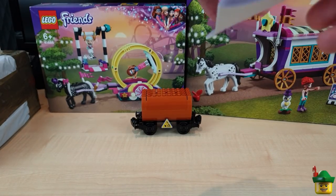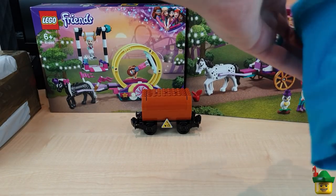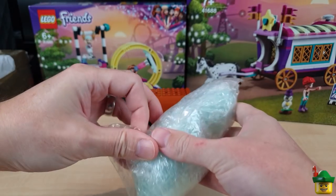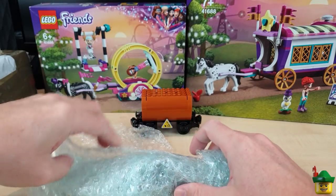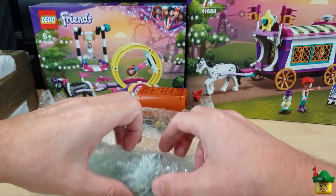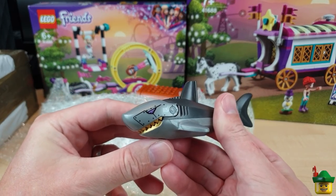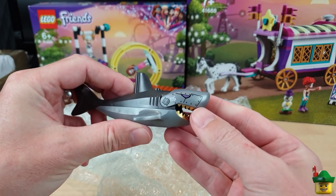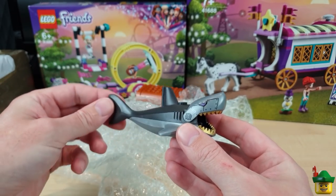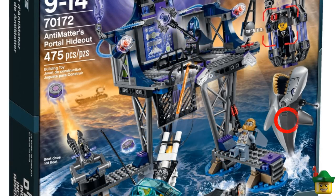And we've got kind of a card. Is this a card or is it just something to hold the paperwork? Yeah, I think that's just to hold the paperwork. Wow. Very carefully and delicately wrapped in some felt and some bubble wrap. So if I'm right in thinking, this is the Sharkinator from the... Oh, wow. That is one of my grail pieces. It is the Sharkinator from the Ultra Agents... not Inferno, what am I talking about? Antimatter's Portal Hideout set. And it is kind of a robot, massive great white shark with gold teeth.